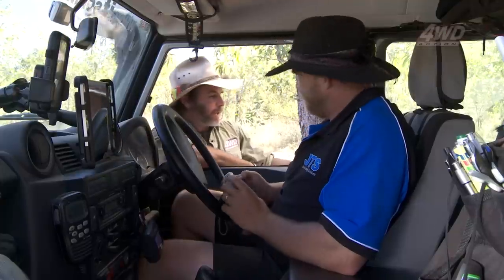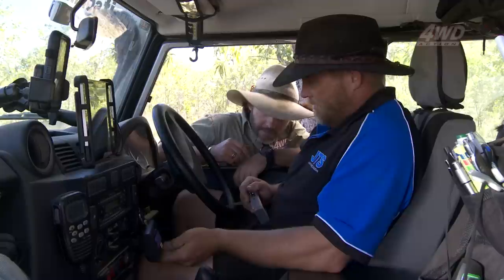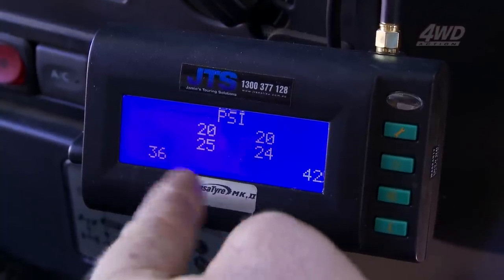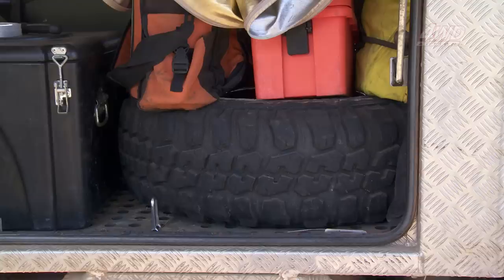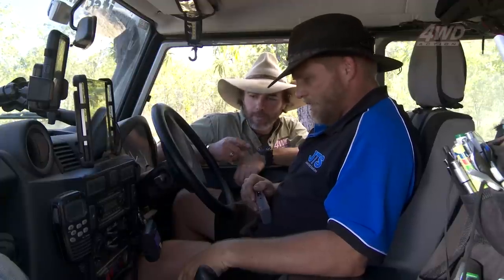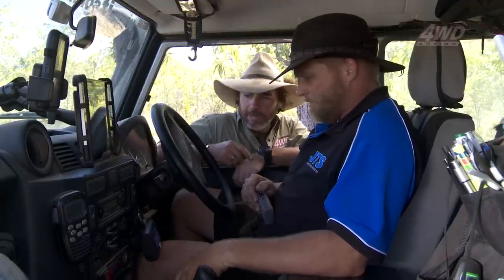Hey buddy, your rear right is super low, mate. No, that's all right. What do you got there? This sensor tyre. Yeah, I monitor all my tyre pressures at any given time, even my two spares. Yeah, right. We fit them in vehicles all the time. Absolutely. Way to rock and roll. Yeah, no, we can hook you up with one of them. No worries, mate. I'll give you my address a bit later on. No drama. How about we push on through this scrub?